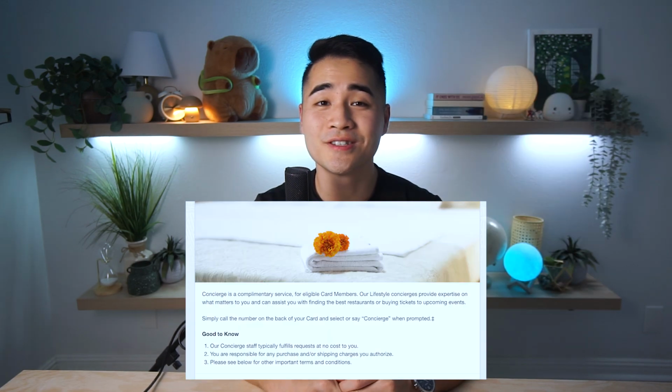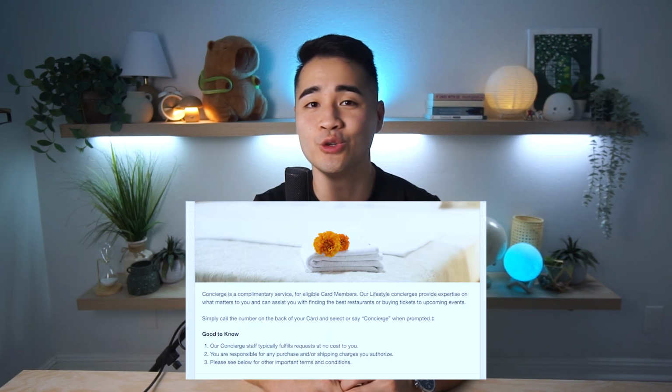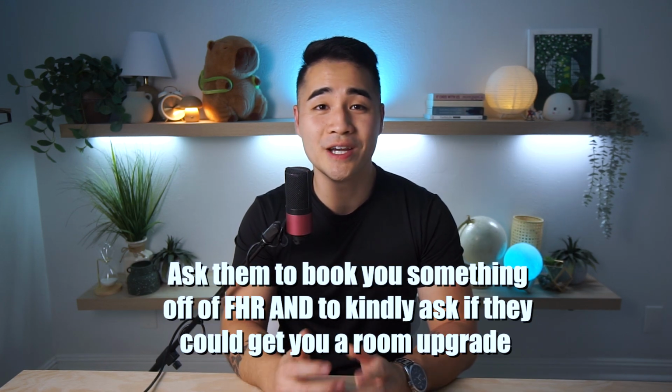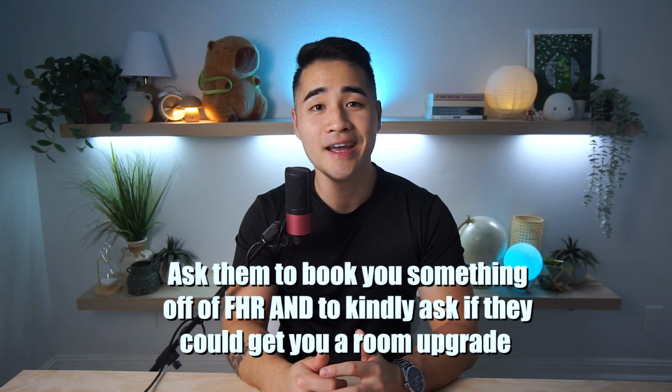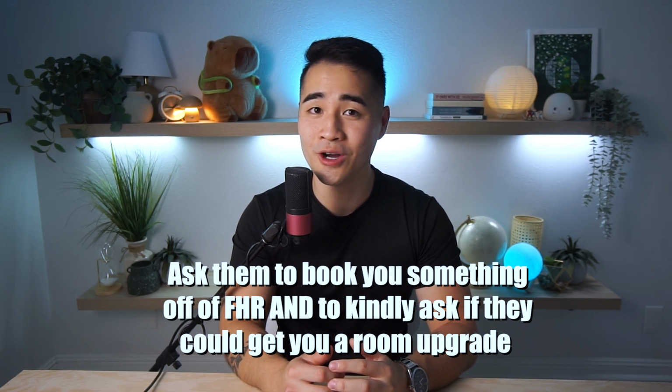To use this perk, just call the number on the back of your Platinum card and just say Concierge, and it'll lead you to a representative where you can book some travel. Just make sure to remind them that you want to book a Fine Hotels and Resorts program booking, and to ask them kindly if they could talk to the hotel and ask them for a room upgrade on your behalf. So if you got a special trip coming up and you want the highest chances possible of getting a room upgrade, this is definitely going to be the booking option for you. This isn't guaranteed, but hey, a 5-minute phone call to increase your chances, I think it's definitely going to be worth it.